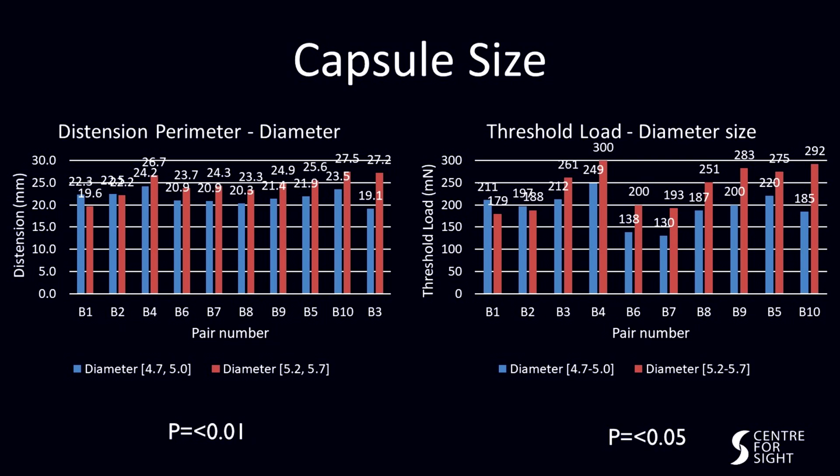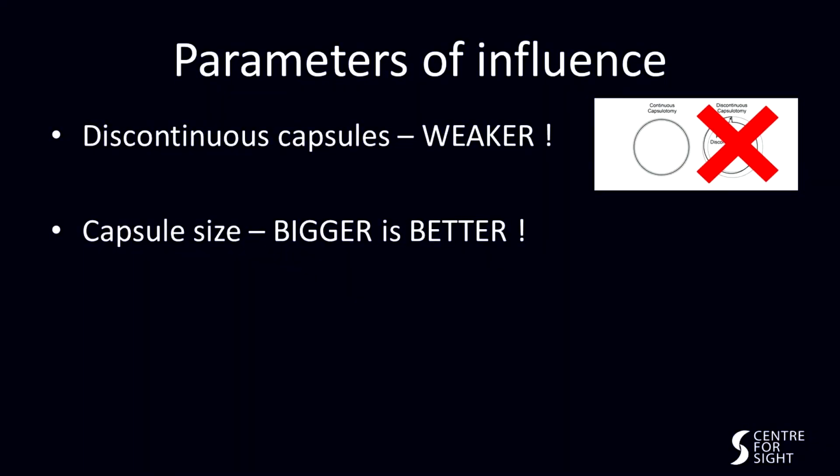And there's been some evidence to support this. Rafael Barraquer did some studies on human eyes showing that the capsule is thicker at about the 5.25 to 5.5 millimeter zone compared to 5 millimeters. So, to summarize that particular study, discontinuous capsules are weaker, so don't do them. And as for capsule size, bigger is better, but not too big. If you go beyond 6, then the capsule gets thinner again, and it could be a lot weaker.